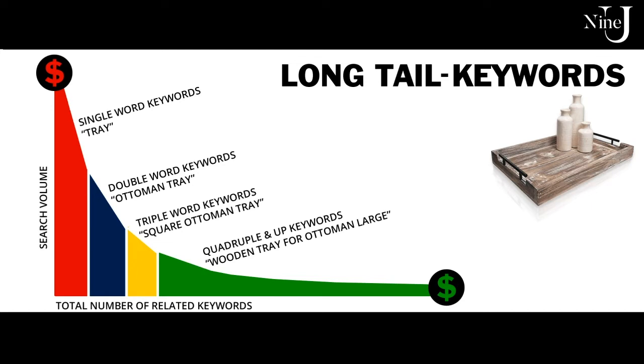Oh, that's totally true. The more precise, the longer tail the keyword is, the more precise it is that they're looking for. And that is really the whole point, right? That is why they are more likely to buy. So let's talk about this.